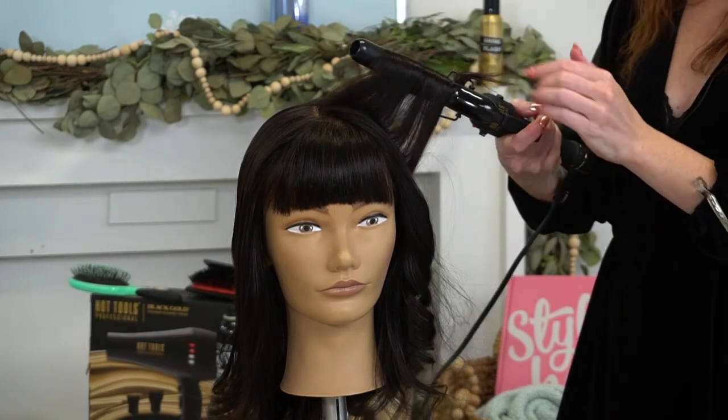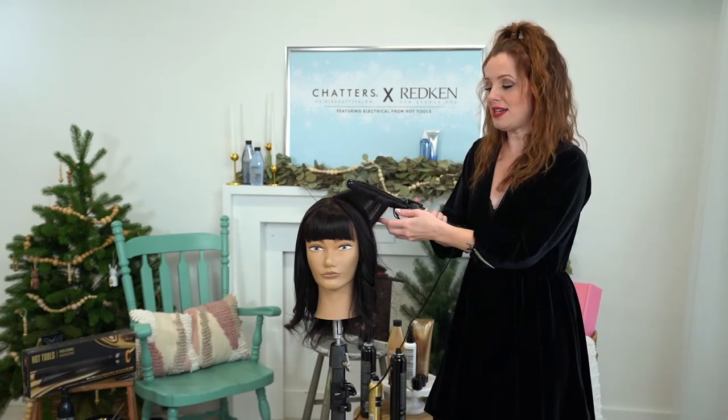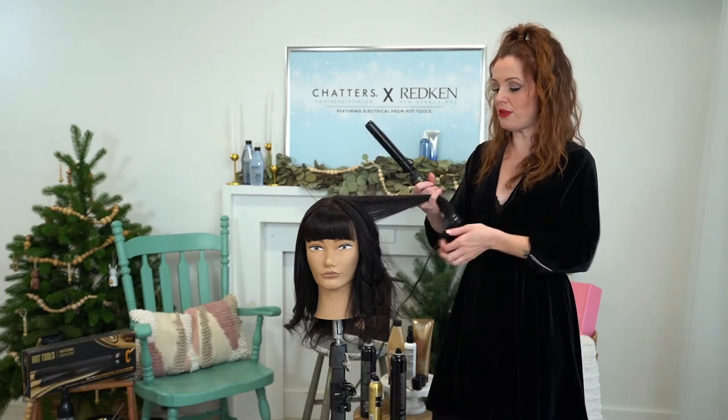Now, does anybody know the reason why I actually insert the curling iron into the mid-lengths instead of starting at the ends and wrapping it all the way up? Well, I'm gonna answer that for you. The reason is I wanna have an even distribution of heat throughout the curl. So if I start from the ends and I wrap all the way up like this, the ends are gonna be so much curlier than the actual mid-length and then right to the base.